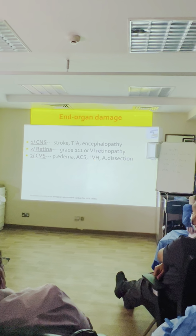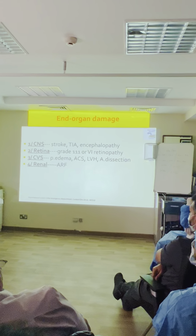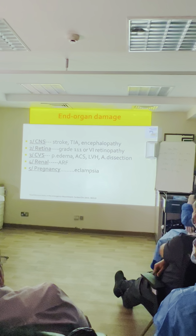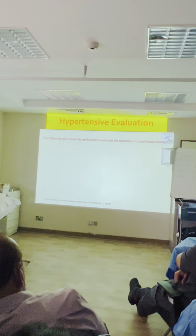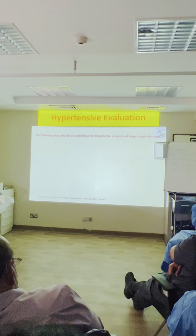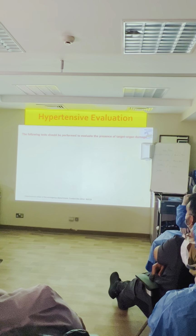Retina, grade 3 and grade 4 retinopathy, I will show some slides. Cardiovascular, if the patient has pulmonary edema or acute coronary syndrome, left ventricular hypertrophy or aortic dissection. From renal, if he has acute renal failure, and from a pregnant lady if she has eclampsia. So in the evaluation of every patient, especially with blood pressure systolic above 180, diastolic above 110, this investigation is a must.